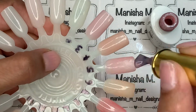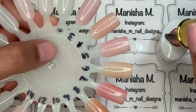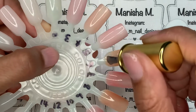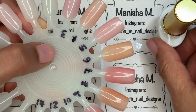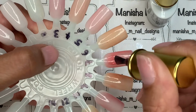You could even do a glitter top coat over these, and that would look really beautiful too. So it just would give you that illusion of something quite fancy, but still quite toned down with the jelly finish of these polishes. Go, colour number 7.